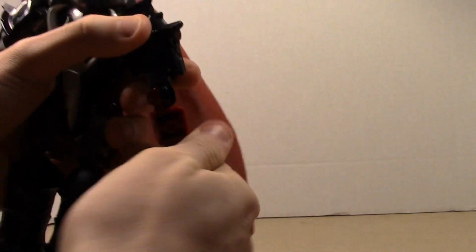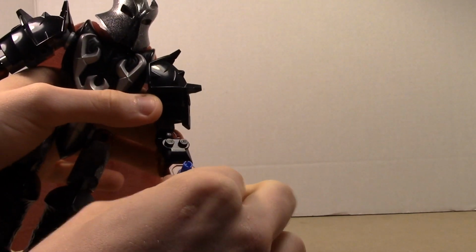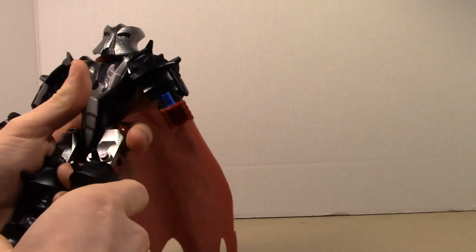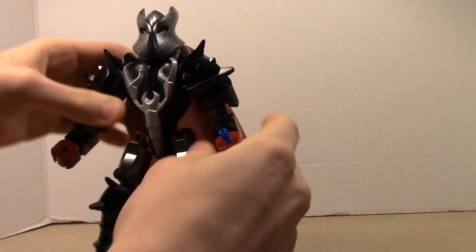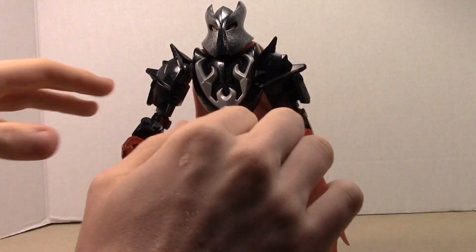Same goes for the lower arms. The hands are just one piece, so that completely stays together. You cannot move that at all. The entire arm moves forward and back. I don't always like that sound. It's just too loud, or not too loud, but it gets annoying when you're trying to move it really quickly. With Bionicle figures, it kind of squeaks, but it's not as loud as that. With his head, you can move it to the side, but it kind of restricts with the helmet.